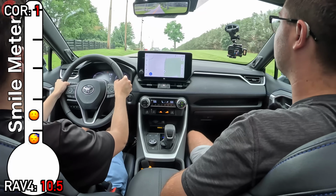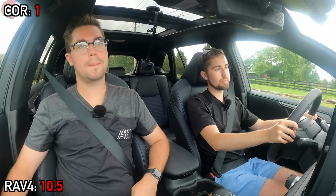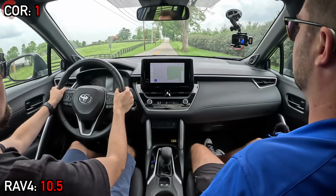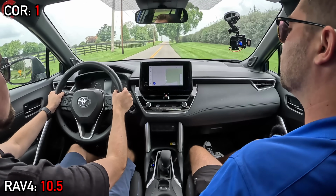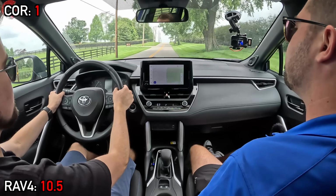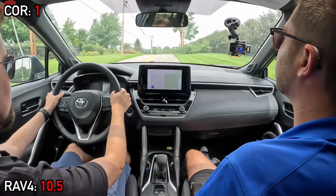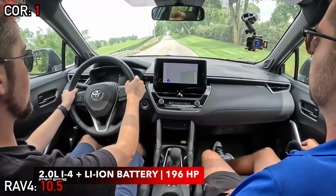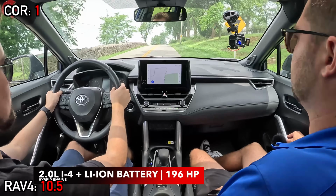Alright, so there we go. Off to the races with the RAV4 Hybrid. Now, like we mentioned at the spec dump, actually the RAV4 Hybrid is more powerful than the traditional gas powertrain option. And that is 60 miles per hour. We have 196 horsepower. That gas model has 169 horsepower, so a pretty decent power advantage on board.